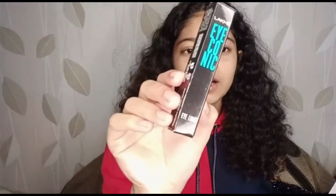Then comes something for eyes and all. I didn't buy any lipstick or anything, just the main makeup products you should have as a beginner. Here comes the main things. So I got this Lakme Iconic eyeliner. It was for 250, and I don't think 250 is a really good price if you're a beginner, but I really like the quality, and the pigmentation was really good.